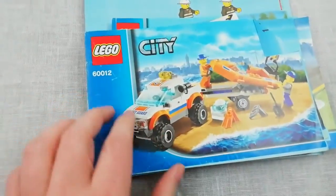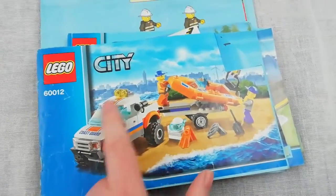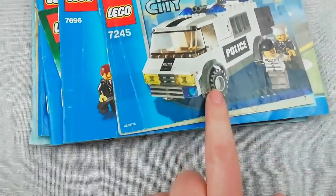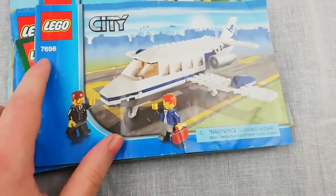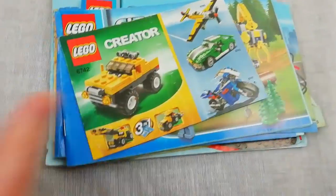70012, which is like a beach Coast Guard scene. 7245, another police vehicle. 7696, private jet by the looks of it. Once again, that might go on the airport bundle.